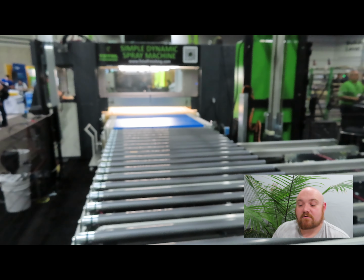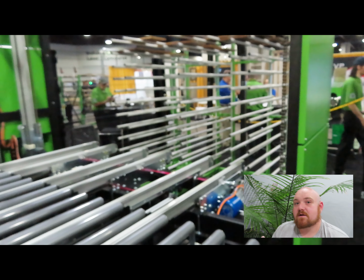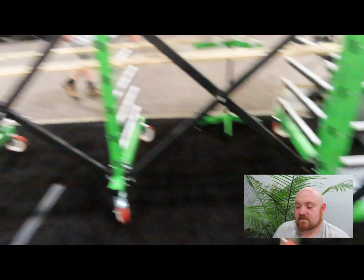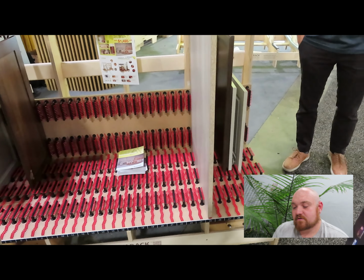And then here we're at a spray machine company. They had these auto-loading racks that would take the doors in packets and dump them off onto carts. There's another stand-up rack that used brooms to hold the doors vertically.